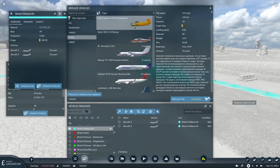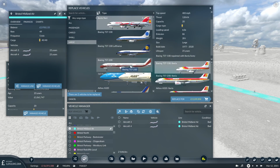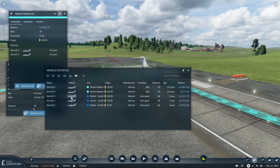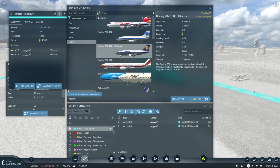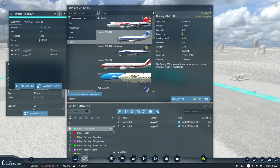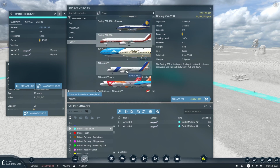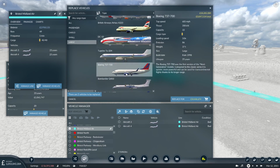This is actually, I think we proved on the Cardiff route, a large enough airport to support large aircraft. So could we put in something bigger? Actually, I think we've got the 737 on the Cardiff route. Yeah, we want a different aeroplane. We don't want the same thing on both routes. Lufthansa, not exactly. So you carry 20 at pretty much the same speed. Ooh, but you're a bigger aeroplane again. The Airbus. I don't want it to be larger than the aircraft going to Cardiff. That would be a bit silly.